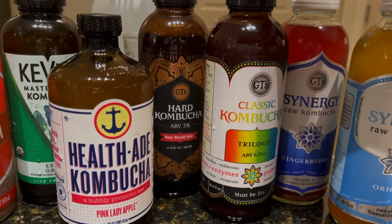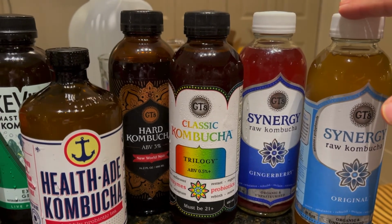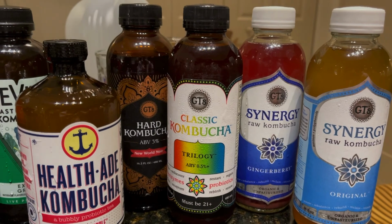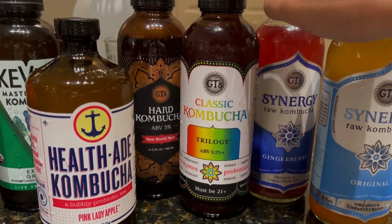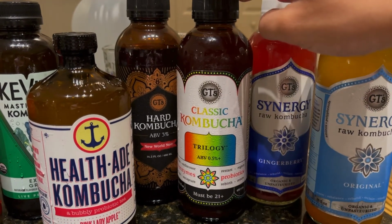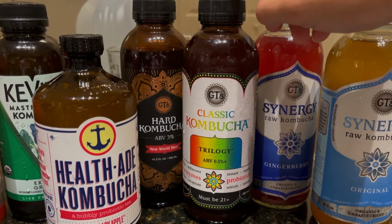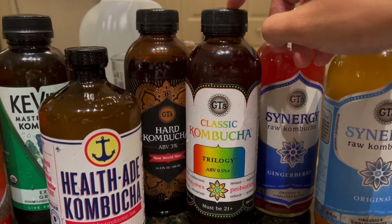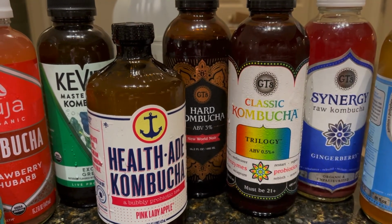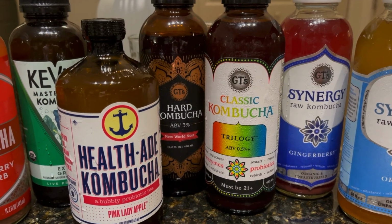I also wanted to try the classic kombucha because a lot of stuff has to happen in commercial kombucha to keep the alcohol content below 0.5%. This black label classic GT's kombucha, they keep things a little bit more natural. And so that might bring the alcohol content over, so you get ID'd when you want to buy it. But this is probably closest to the kombucha that I would be brewing at home. And then I'm trying the hard kombucha, which they ferment a little bit longer and use other techniques to increase the alcohol content to around 3%.